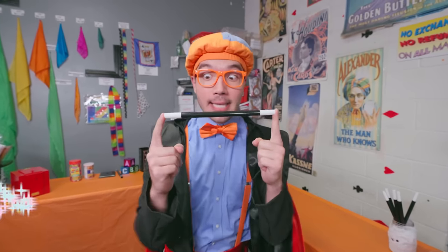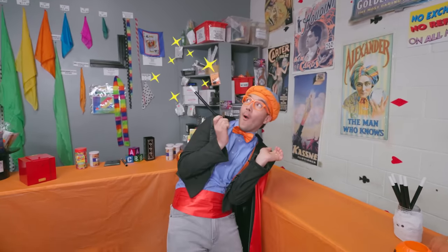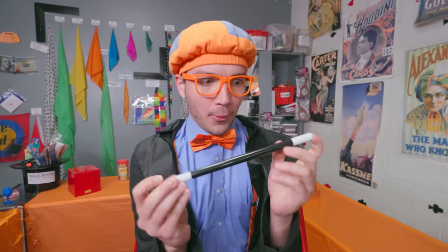This is a magic wand. Whoa, look at it. The magic wand helps a magician do tricks, kind of like the scarves or those magic cups. But this is the most important thing.